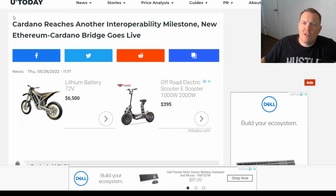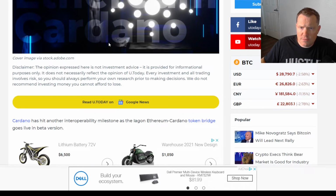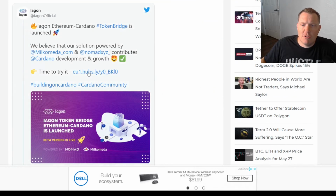So I want to talk a little bit today. Cardano reaches another interoperability milestone. New Ethereum Cardano bridge goes live. Cardano has hit another interoperability milestone as the Iagon Ethereum-Cardano token bridge goes live in beta version today. So the Iagon Ethereum-Cardano token bridge is launched.